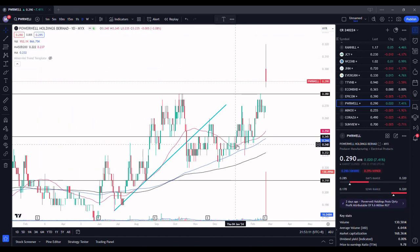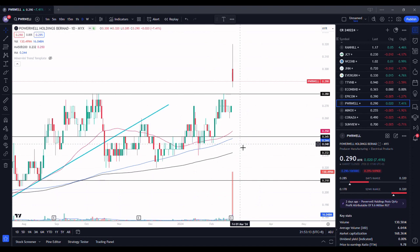Pwrwell, again, very good QR, but you look at it, it jumped up and then it gapped up, then came back down, but it hasn't closed the gap yet. Usually in conditions like this, they will come back to close the gap first before actually attempting to rally higher. Okay, so something for you to look out for.